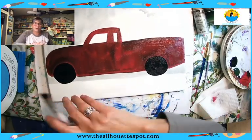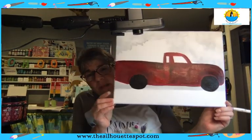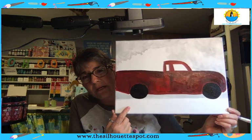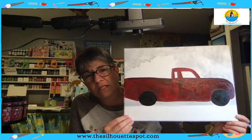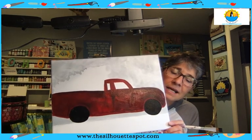Okay, so while you dry, I'm going to pick this up so you guys can get a nice full-on view of my truck. So I did the white background on the bottom. I did a mixture of gray and white under the truck and all on the top. I did the truck body with a base of red and then added black for shading. And now we're going to move into the tree.